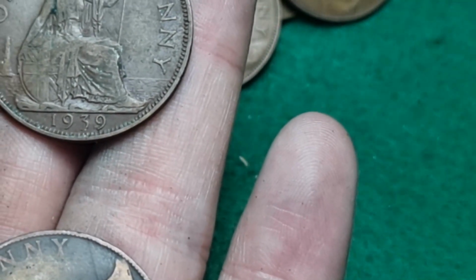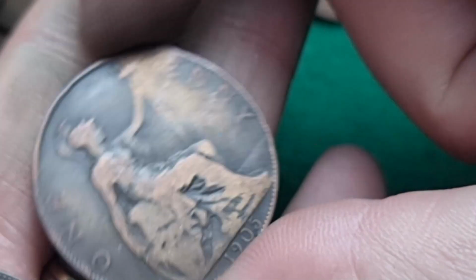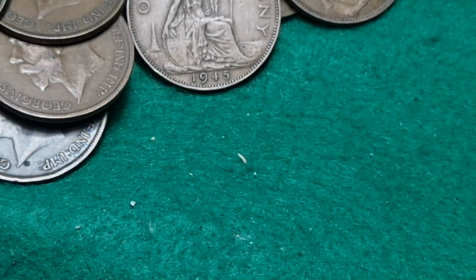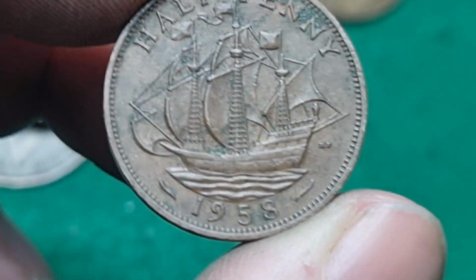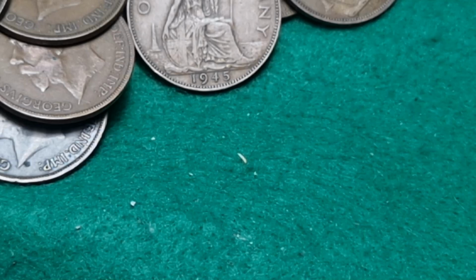Right, so we've got a 39 penny and a 16 penny there. Let's have a look at it. Oh, you go in there straight away. Yep, that's the non-recessed ear version. 1905. Old age is creeping up. 58. Definitely time for another handful. As I've said previously, I like to keep my videos about 15 minutes long where I can.